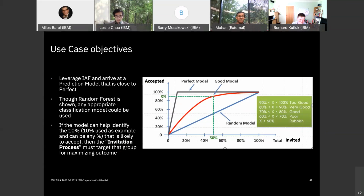Now, ideally, we would like to target those 10% exactly, and we would get 100% of acceptance for every invitation sent out. But in the real world, we would probably look at that red line. How do we improve that red line? By using better prediction models and better algorithms. So that's going to be our goal. So we looked at, let's go to the next slide, please.